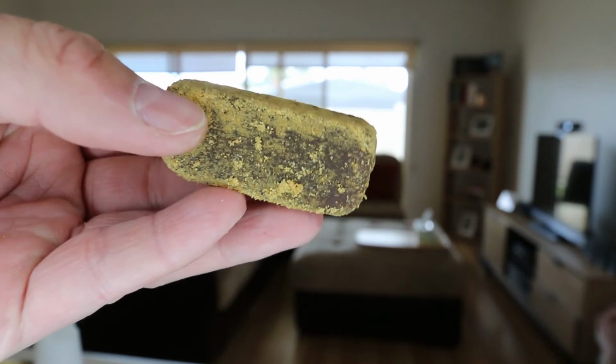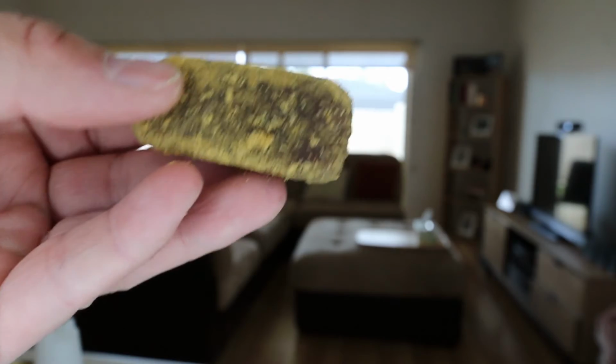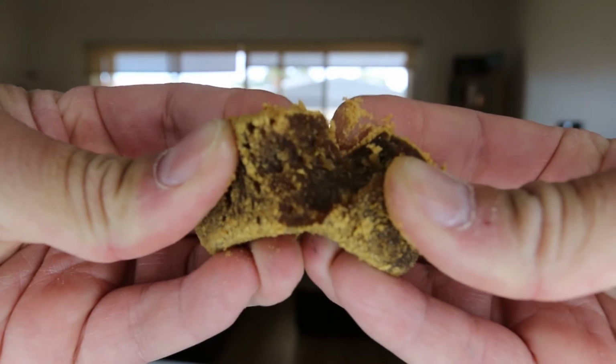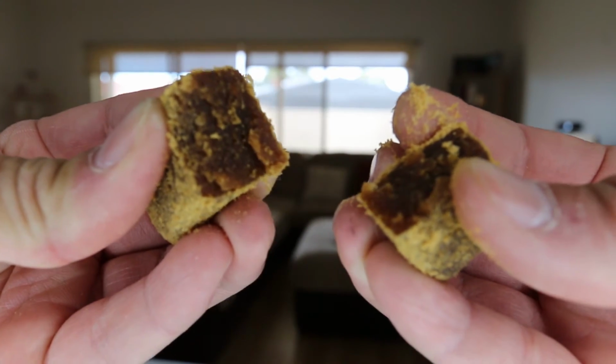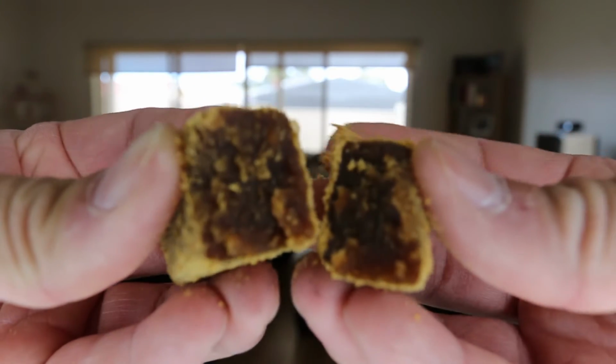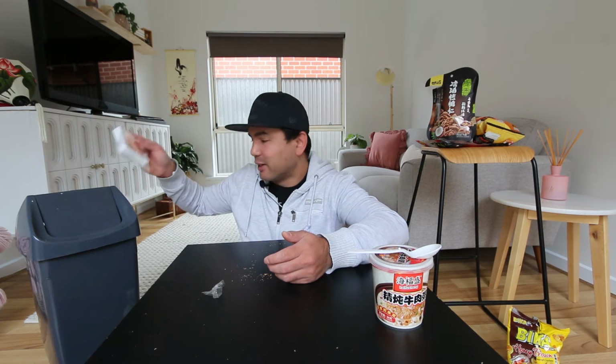You can't really taste too much of the brown sugar. The brown sugar has more of a powdery texture to it. I love the texture. It's not as sweet as I thought it would be. This could almost be borderline to the savory side of food. Well, if this is for the win or for the bin, I'm going to say this is for the bin. This is not my cup of tea. Sorry, guys.